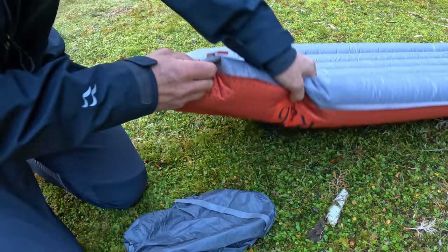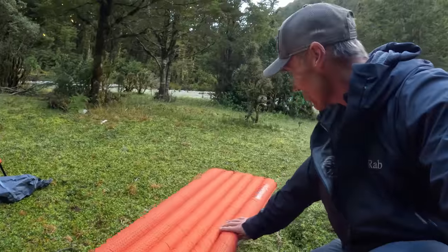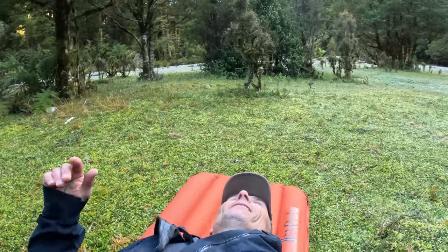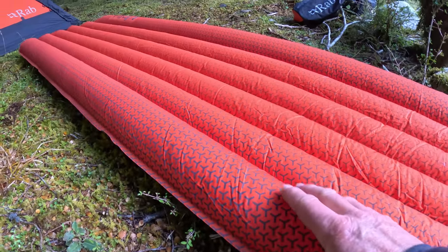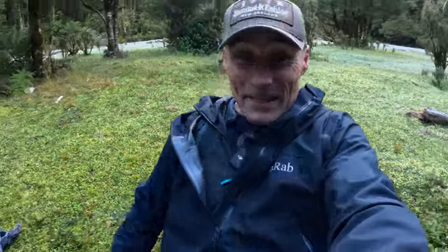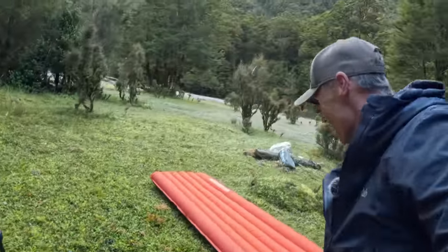These bits here, these raised ends, is exactly what I'm talking about. So when you're on it, oh, that's so nice. You just have these heightened tubes either side, and it just makes you snug. You're not going to roll off it. Plus, this top surface has actually got a little bit of a grip to it, which I love.